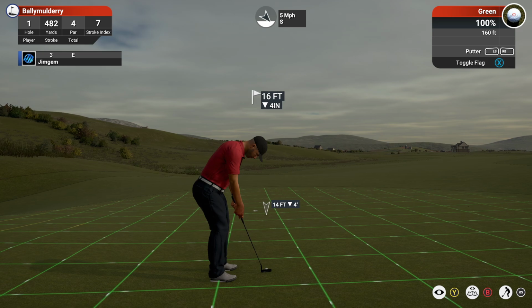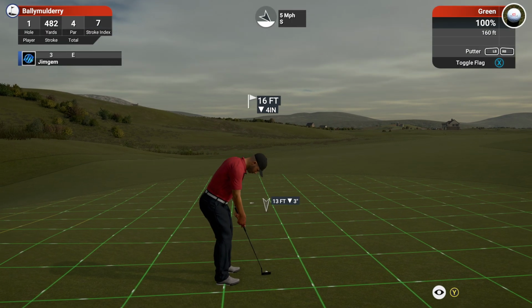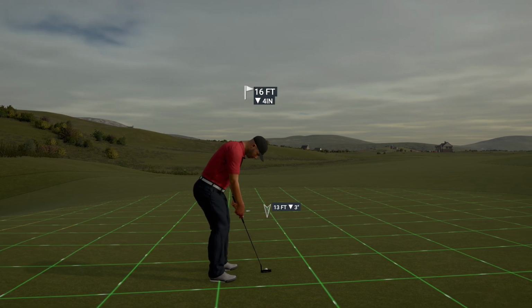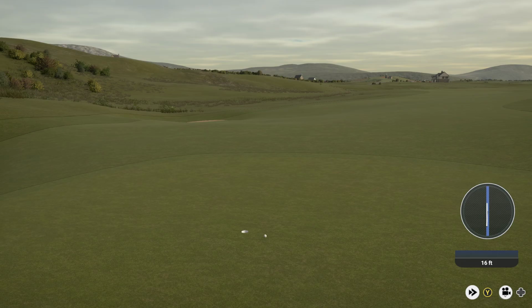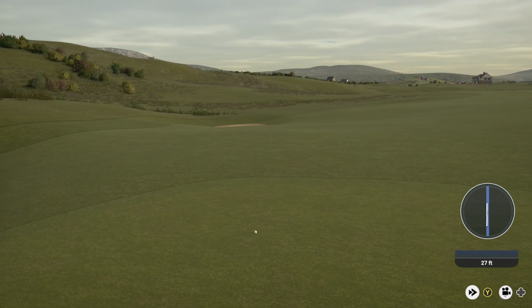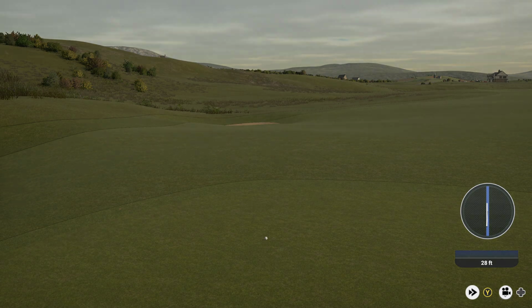Right, let me just take this putt. Okay, 16 feet, 4 inches down. What is the green speed? 160. Okay. Oh, what the hell? Bloody hell. Smack that. Oh, Jesus. Wow. 28 feet. How the hell did I hit that hard?